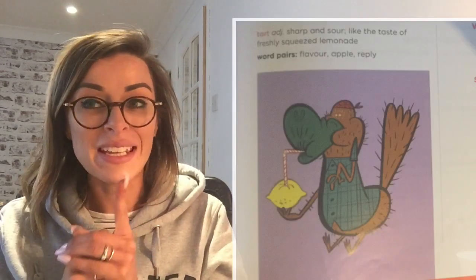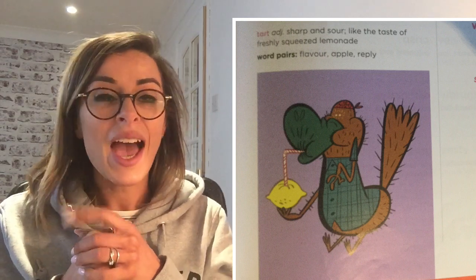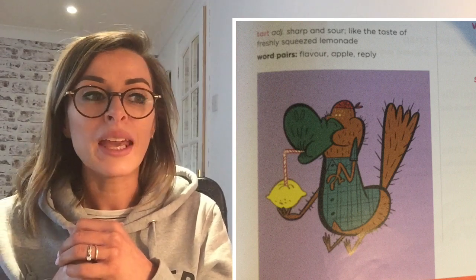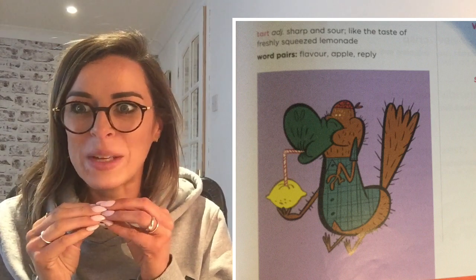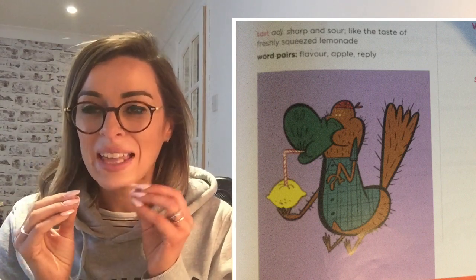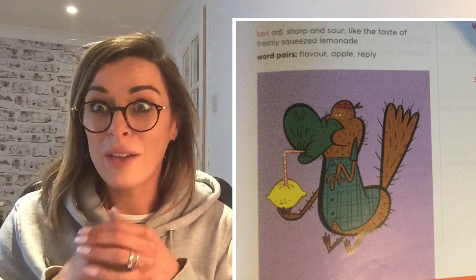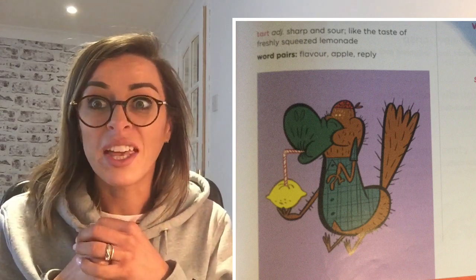Today's word of the day is tart, but this word is an adjective and it is a taste word. So it's a word that we use to describe the taste of some foods. And as you can see from the picture and from the definition, it means sharp and sour, like the taste of freshly squeezed lemonade. Sharp and sour. So sour foods sometimes make you do that, don't they? If you put too much vinegar on things, you might end up pulling a face like this while you're eating.